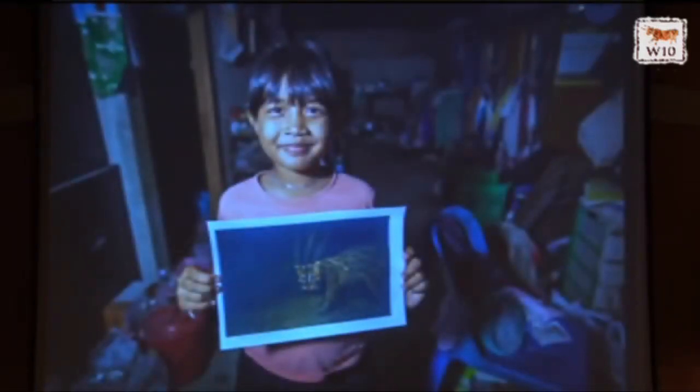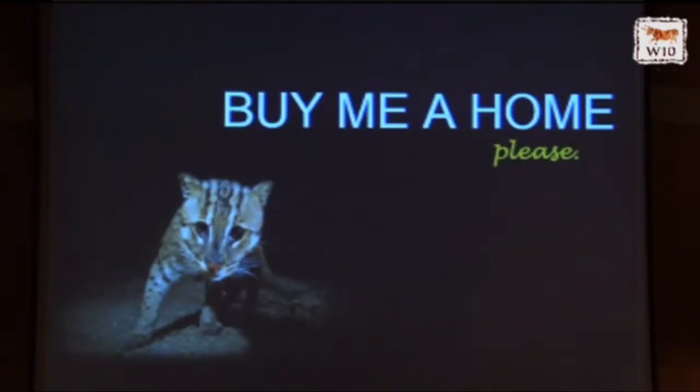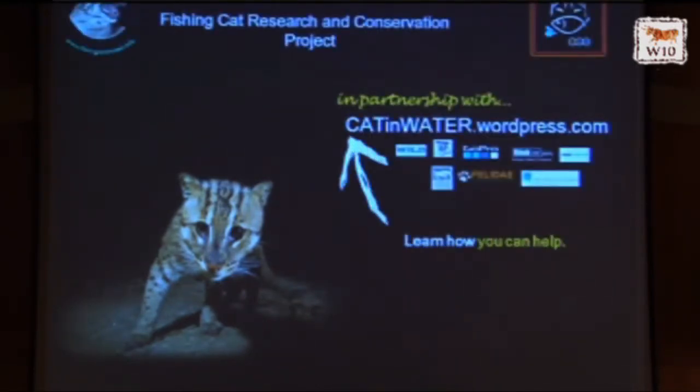And this is a message sent from the community and some of our fishing cats. We need help for these cats to survive and to thrive in this landscape. We need to buy back some of the land so we can save these cats. Otherwise, they would not have a chance to survive in this landscape for the next 15 years. Thank you.